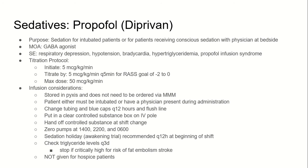Zero your pumps at 2, 10, and 6. Those of you who work night shifts, you know the importance of zeroing the pumps. Day shift, y'all messed up.